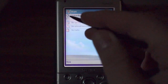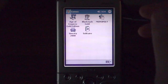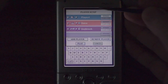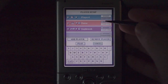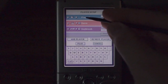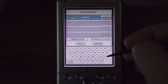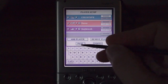Okay, gaming on the Toshiba E335 Pocket PC. I'm going to kick things off with Monopoly. I've always been a huge fan of Monopoly. Back in the day, this would have been so awesome because you could either play against the computer or set up a game with your buddies or family and take turns passing around the Pocket PC. For this round, I'm setting up a match with two AIs against me. Dana is going to be the first computer and Guybrush gets to be the second one.